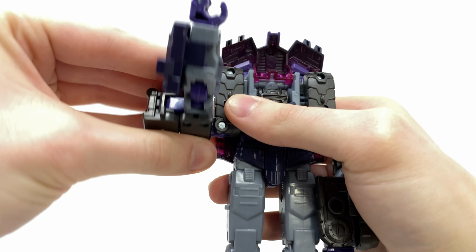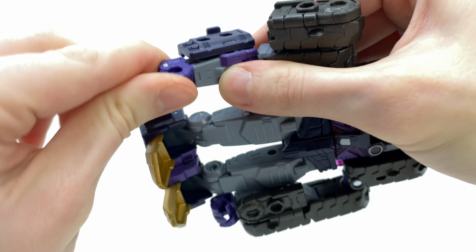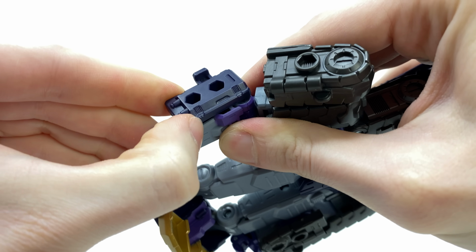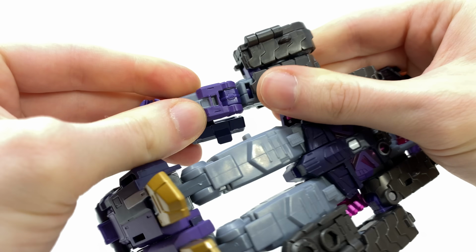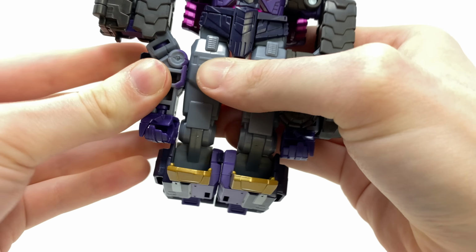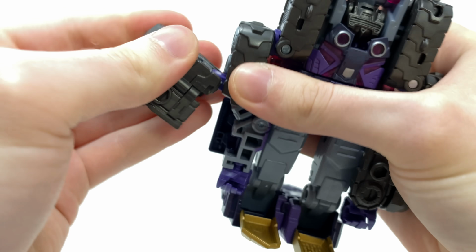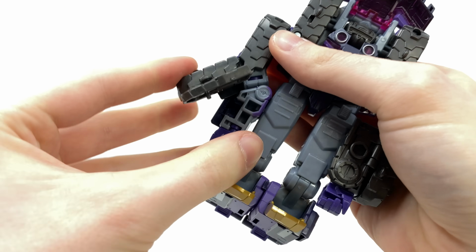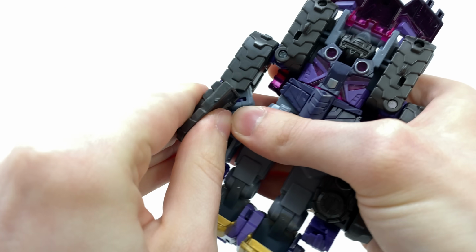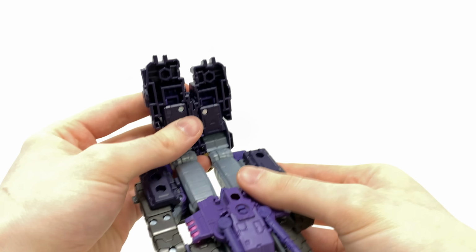Second side, exactly the same as the first. So take the hand, snap that there into place, rotate this section here around, take this panel, disengage that, rotate here, snap that section there nice and securely into place. We can then pop this section out, rotate this around, and again, just snap that in, click that there into place. And to be honest, guys, we're near enough done.